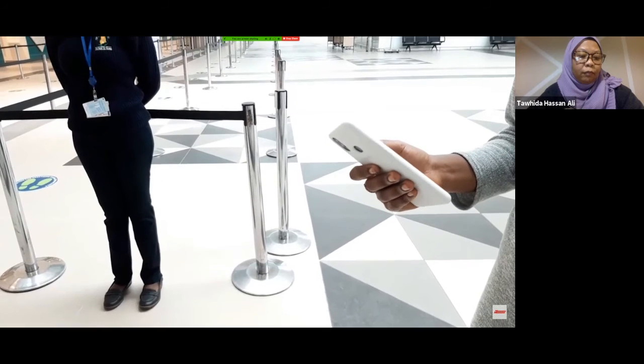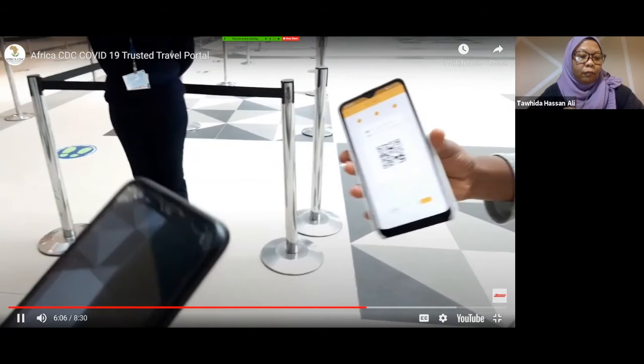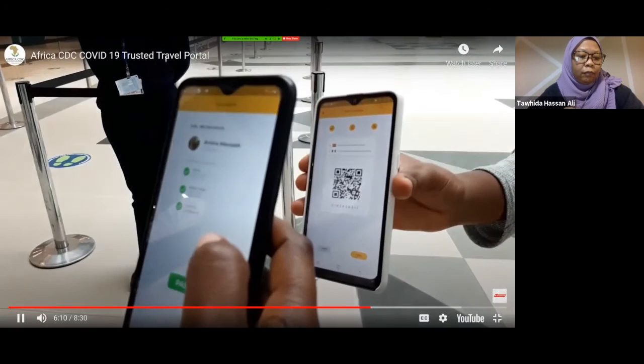The traveler will be required to present the downloaded code to the port health officials at the departure or arrival port, who will cross-match it online before allowing you to pass.